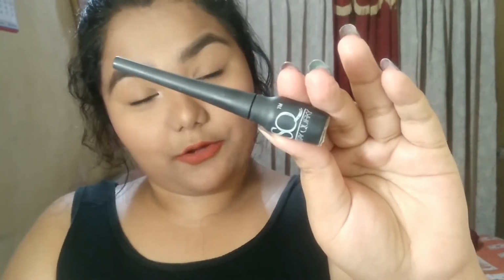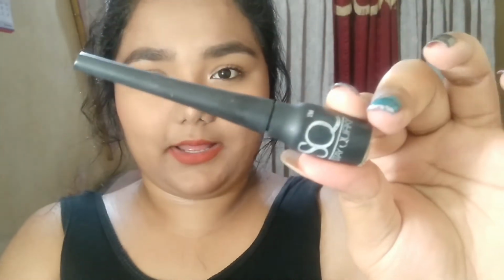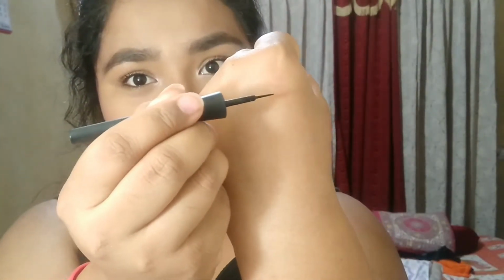So let's see the inner packaging. So guys, this is how the inner packaging looks, quite sleek, and it's a black matte color packaging. It says SQ Stay Quirky Eyeliner. Just see the tip of this eyeliner. Oh my god, it's so fine, and I'm gonna swatch it right here.